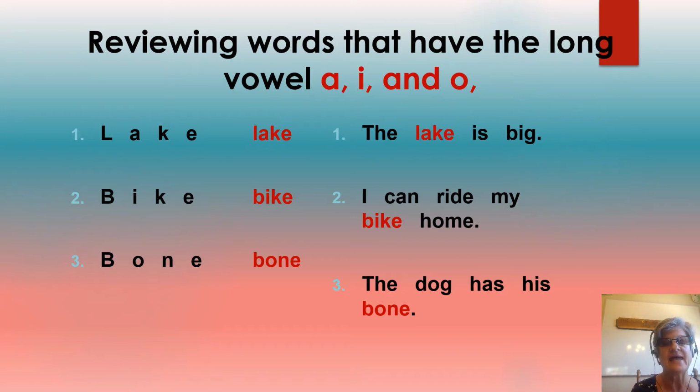We see L-A-K-E. Now we're going to sound out that word, but first before we start sounding it out, I noticed that it has an A in the middle, but also has an E at the end. So we need to cross out the E, and the E will be quiet when we sound it out. The E gives magic powers to the A, and remember the A says its name, which is A. That's the long vowel sound that the A makes when it says its name, A. So when we sound out this word, it will go A. Let's sound it out with L.